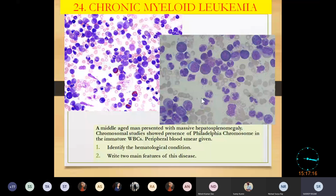You are at home, either open the book, which is in your laptop or mobiles, or go through some internet sites, and then try to learn about chronic myeloid leukemia. I will ask you personally again, one by one. Okay, we'll leave these identification points for now. We have already discussed this.